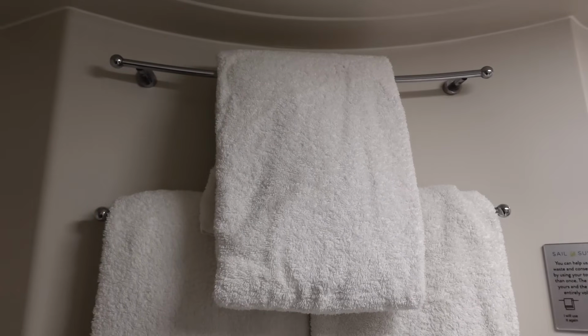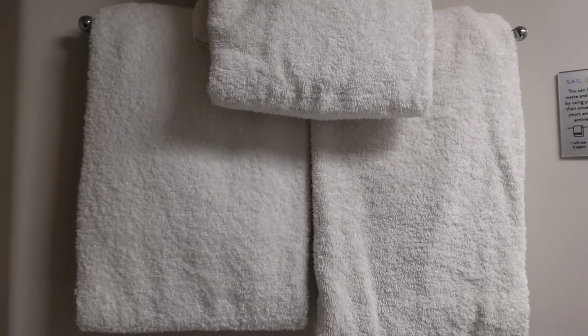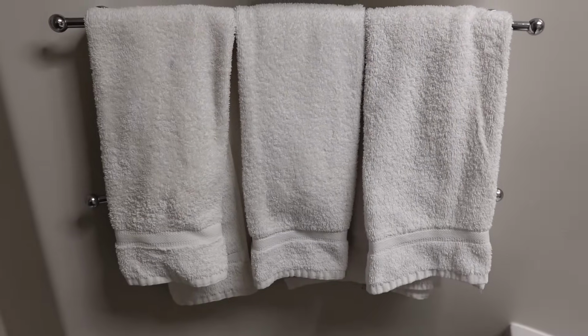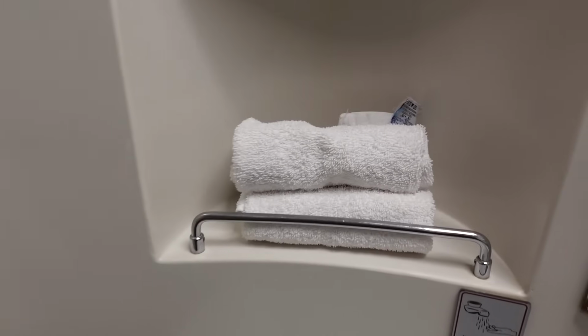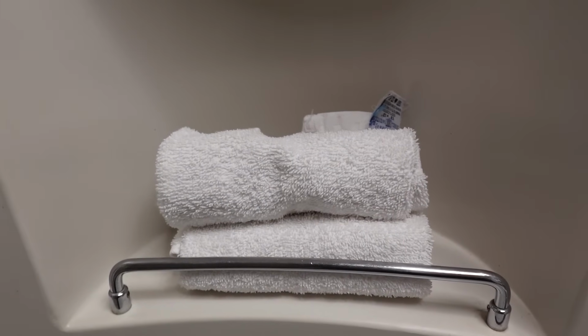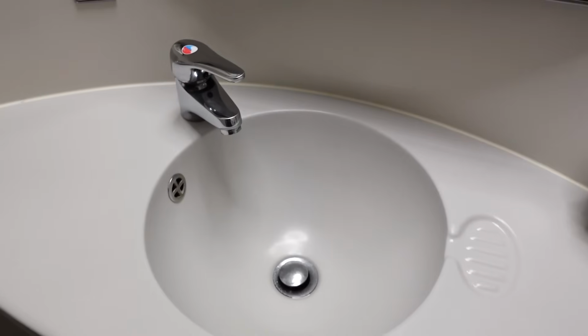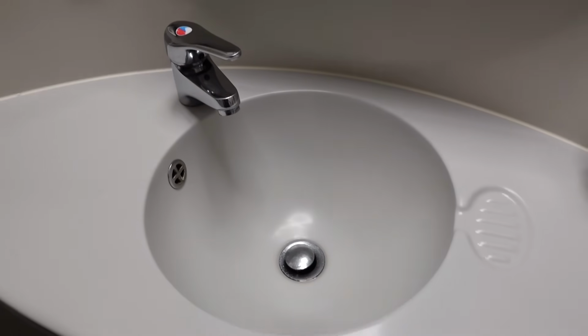Over on this side, we've got our bath towels, 3 of them. We have our hand towels. And we also have our face cloths or washcloths. And I'm really impressed because they have given us 3 towels, so they didn't forget about baby. She gets one too. Then we have our sink here, hot and cold water.